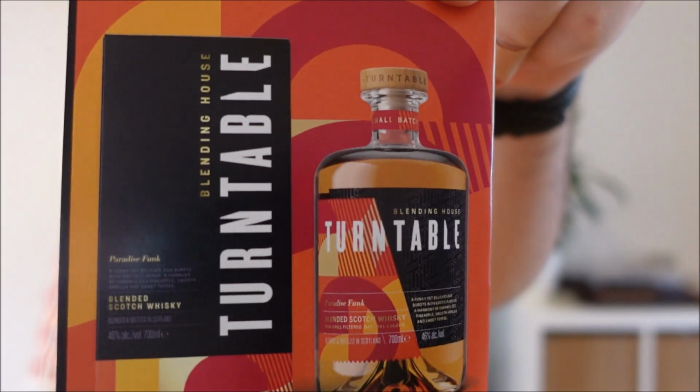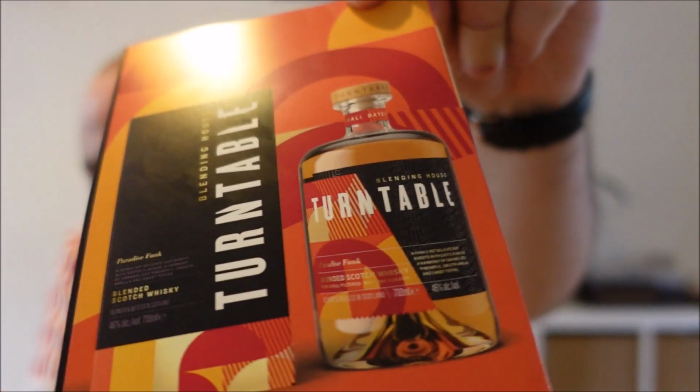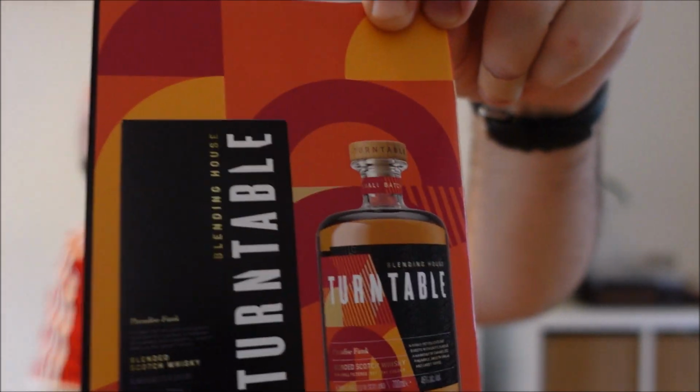I'm going to give that a solid 8. That is something which, if I bought it, I wouldn't regret it, or if someone bought it for me as a gift, it's just something a little bit different and a bit interesting. I think they retail for like £50 a bottle, but that is what the bottles look like. This particular one comes in that black box with this nice kind of 70s vinyl feel to the decorative part of it. But yes, that is Paradise Funk from Turntable Spirits, and I'm giving that an 8 out of 10.